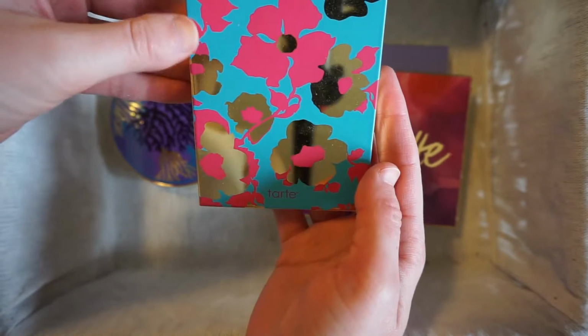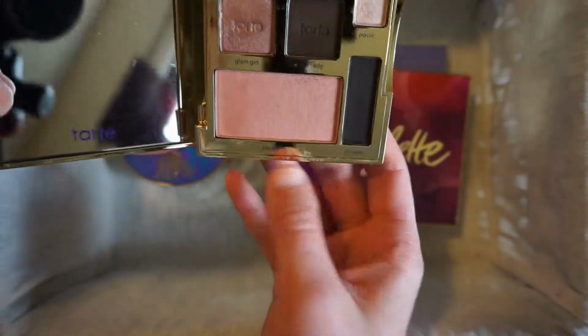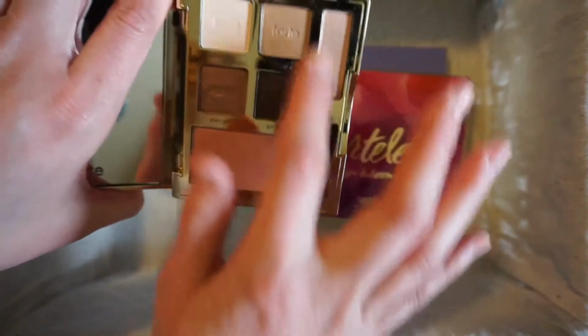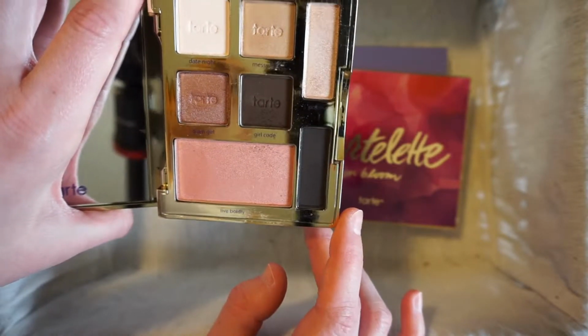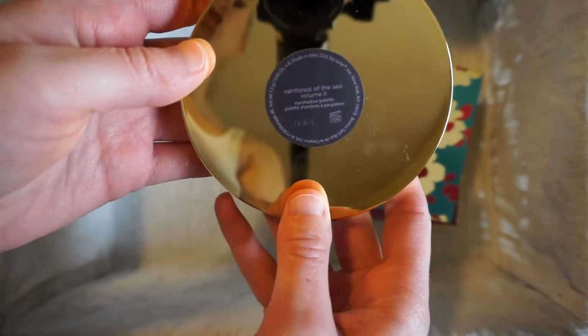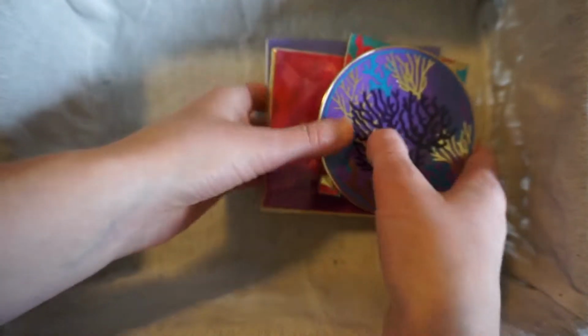I believe this is the Happy Girl Shine Brighter palette. Yeah, so it's a part of the Double Duty Beauty collection. Oh, hello! Which is a really nice palette to travel with. So it's got a blush, kind of a highlight, and then your eyeshadow shades in a nice dark chocolatey brownish black here. I think I actually took this to Scotland when I went over for work. And then I have the Tarte Rainforest of the Sea Volume 2 palette, which has some pretty colors in it as well. So I'm going to keep all of these Tarte palettes.